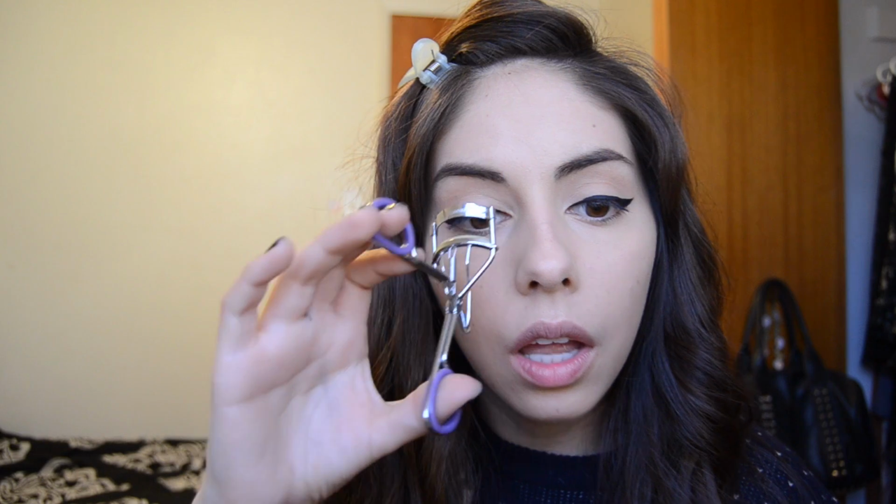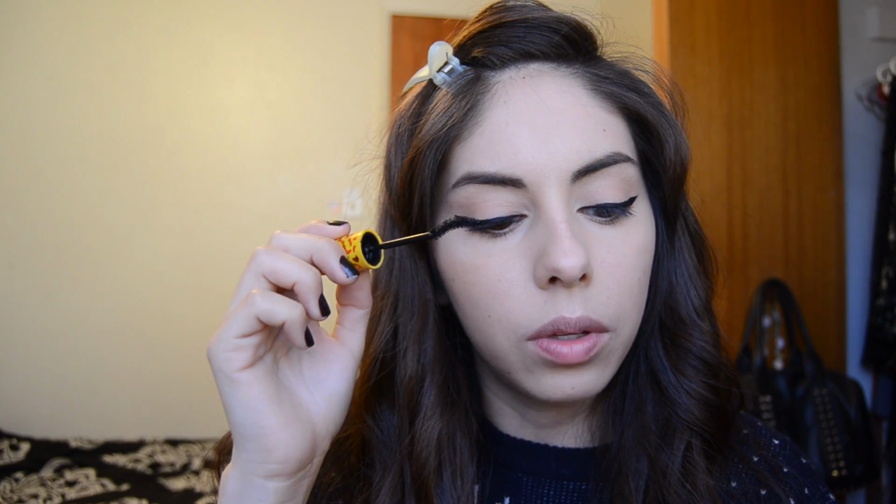Now it's time for eyelashes. Coming down the home stretch, guys, I just take this eyelash curler that I bought at Walmart and curl my lashes. And then I use the Maybelline Colossal Volume Express Cat Eye Waterproof. And I just coat my lashes. And then for my bottom lashes, I use the Maybelline Great Lash Lots of Lashes in Blackest Black.